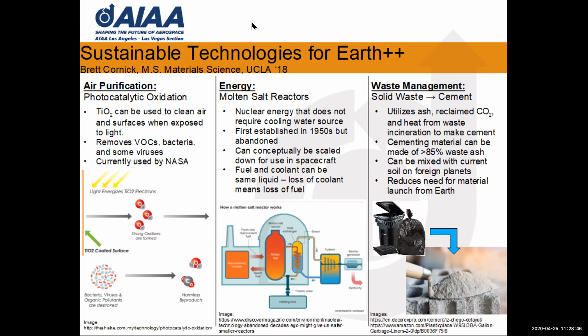I hold a graduate degree in material science from UCLA from 2018, and I just wanted to talk briefly. I only have about 10 minutes on what the greatest challenges for sustainability and for our Earth are for the future generation. And actually, the end of the last presentation leads well into what I'm going to talk about, because what I believe is the greatest challenge facing us will actually be policy and regulation and bureaucracy.